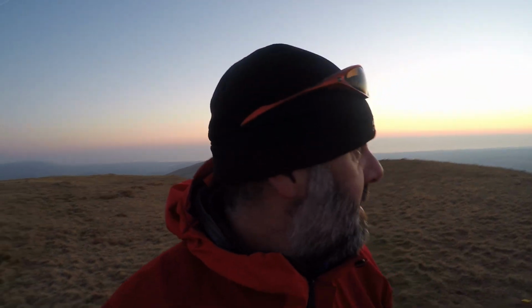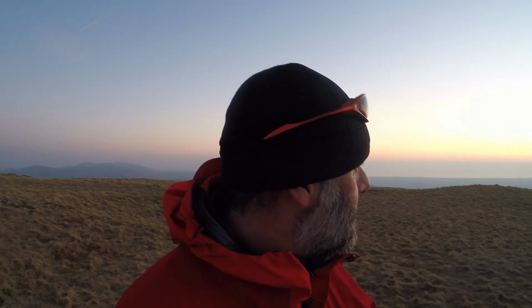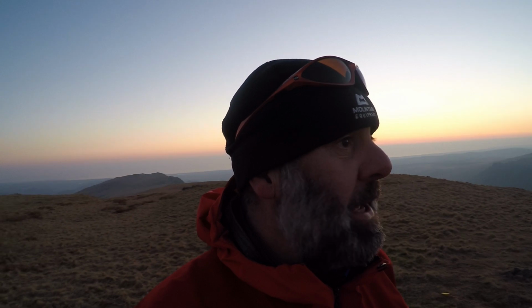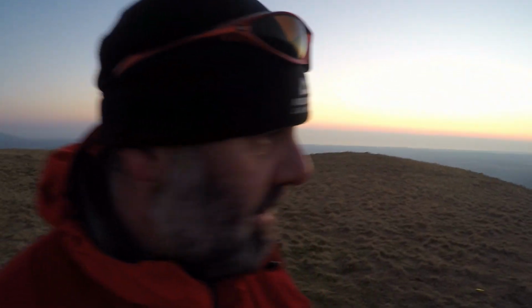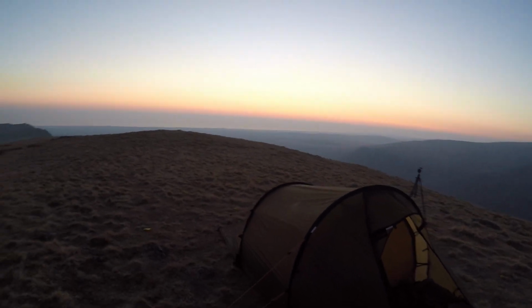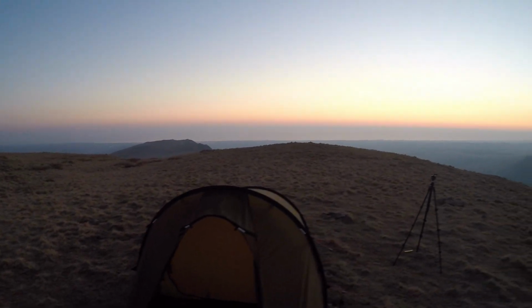So the light's just starting to go. It's now 25 to 7. We've just had a lovely sunset, but there's a bank of cloud across the Irish Sea, so it wasn't right down to the horizon, but it was still nice to see. So everything's gone like a shade of pink right around. I'll just give you the pan round. That's where we're at.